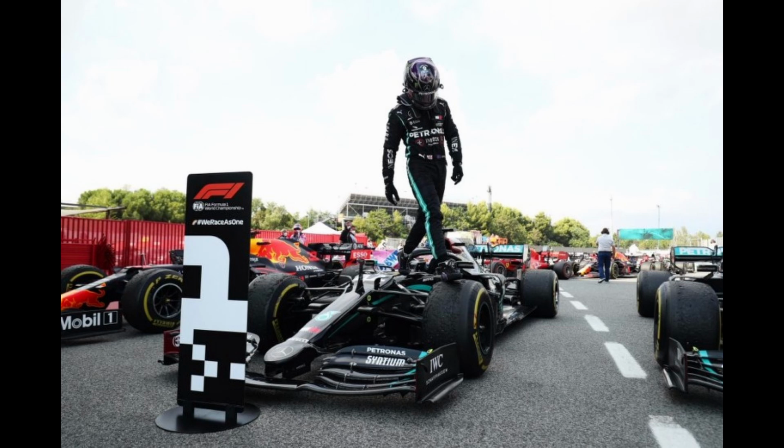Lap 59 of 66, Hamilton leading, Verstappen second, Bottas third, Perez, Stroll, Vettel, Sainz, Albon, Gasly, Norris, the rest of the top 10. We are watching a replay of Kimi Räikkönen, maybe.